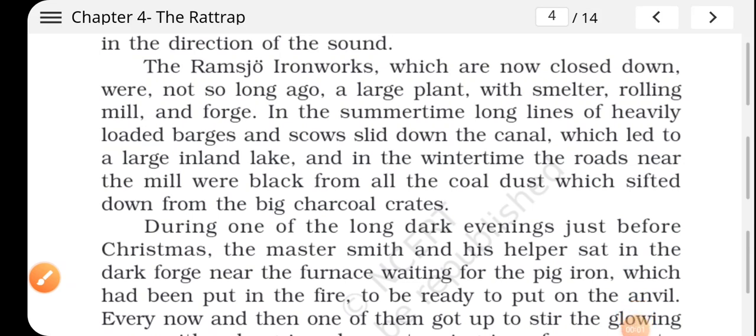Good day, children. In the previous two sessions, we read about the nature of the Rattrap peddler, about the Crofter, and the way he showed his hospitality towards the peddler, and the way the Rattrap seller had stolen 30 crore notes from his leather pouch and took the forest path to avoid being noticed, and how he was stuck in the forest and couldn't get the way out. After hearing hammer strokes, he started moving towards the direction of the sound. Now, where did he reach? Let's see.